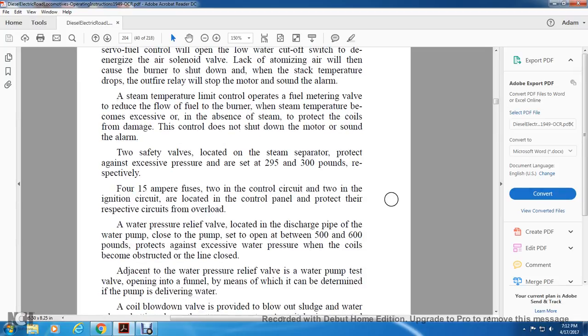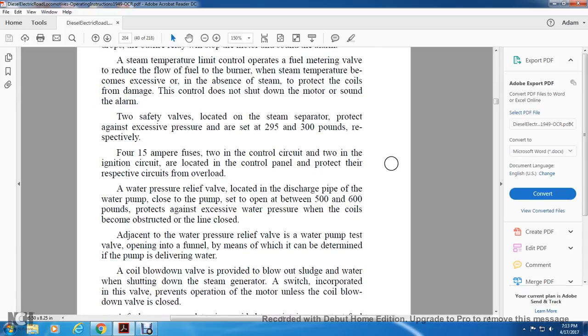The steam temperature limit control operates the fuel metering valve to reduce the flow of fuel to the burner if the steam temperature becomes excessive, or in the absence of steam, protecting the coil from damage. The control does not shut down the motor or sound the alarm. The two safety valves located in the steam separator protect against excessive pressure and are set at 295 and 300 pounds respectively. Four 15 ampere fuses, two in the control circuit and two in the ignition circuit, are located in the control panel to protect their respective circuits when overloaded.